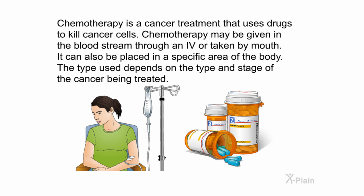Chemotherapy is a cancer treatment that uses drugs to kill cancer cells. Chemotherapy may be given in the bloodstream through an IV or taken by mouth. It can also be placed in a specific area of the body. The type used depends on the type and stage of the cancer being treated.